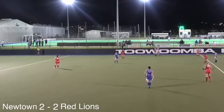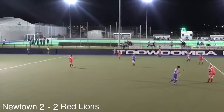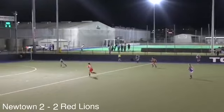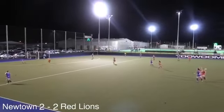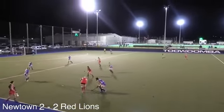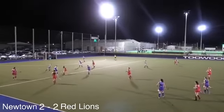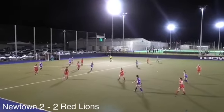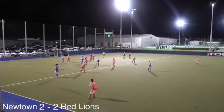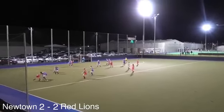Newtown just taking their time to bring it back in. The players on the field are all looking pretty tired at the moment. Kelly's working hard to put pressure on that, but good job by Simone getting the ball away. Just not hard enough there by Emma. Eliza did a good job to come away with that one.